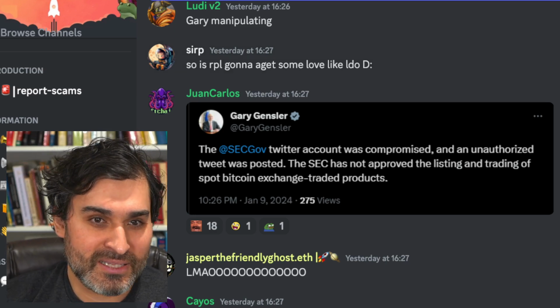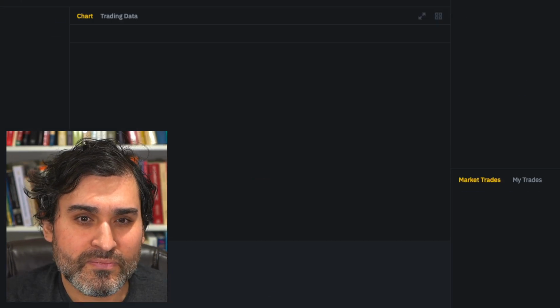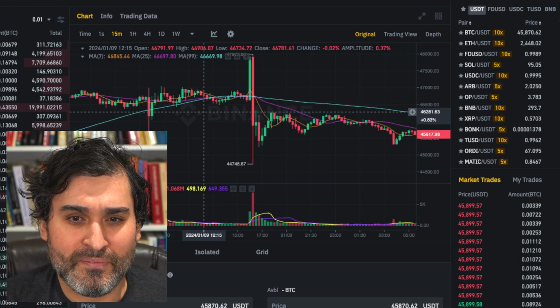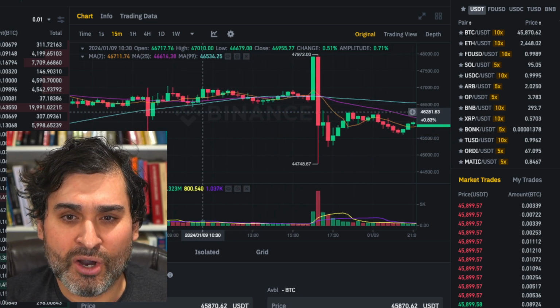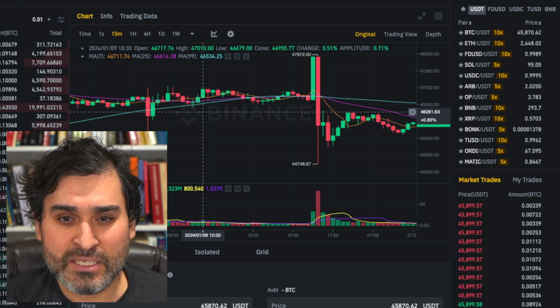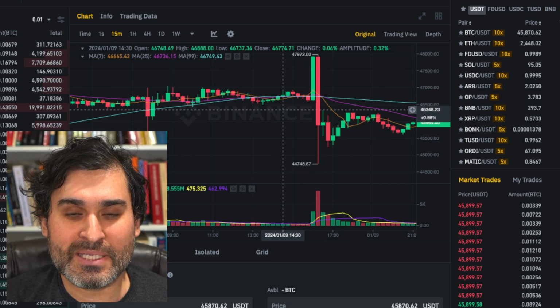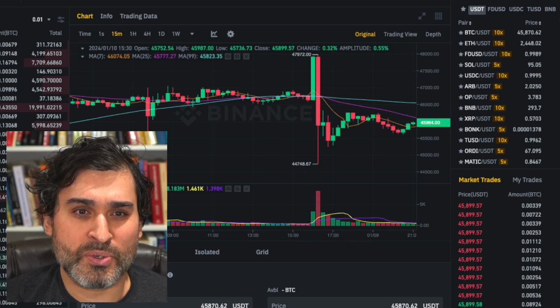I should have actually had the BTC. Here's the candles from yesterday. As you can see, in the first instance, BTC hit a cycle high of 47,972, and then literally a few minutes later, it went down to 44,748. So there was a big Darth Maul candle, basically, going on there. And nobody really knew what was going on, who to believe.